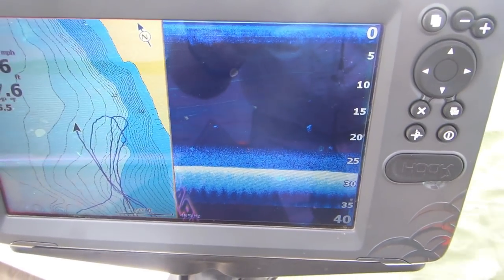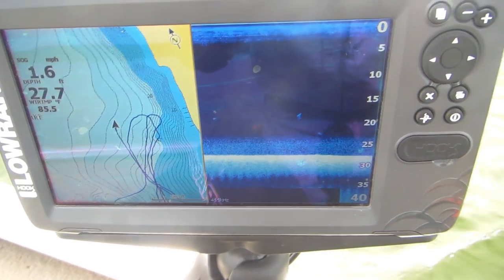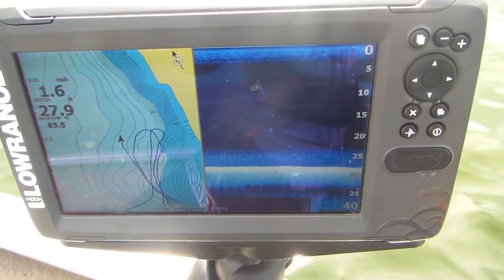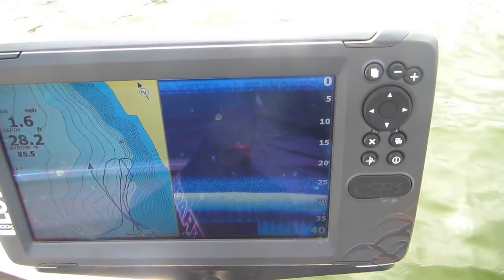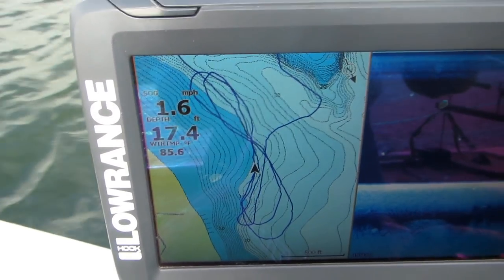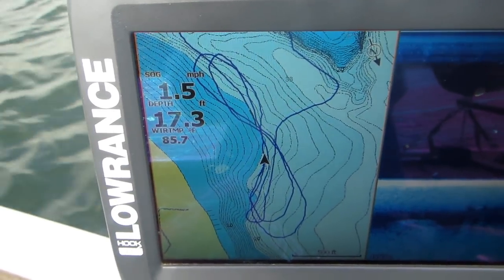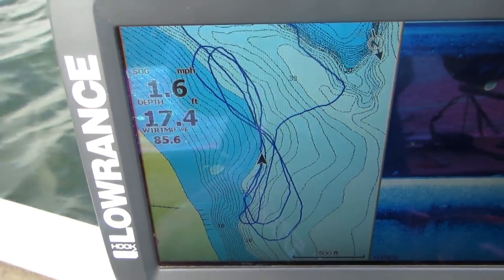We've been here now an hour and a half or so, and yeah, we've been here actually about 2 hours, and that thermocline has dropped about 3 feet. We're on our line where we've been catching our fish, and they have moved. So we're going to have to find them.